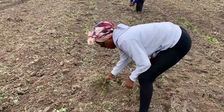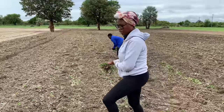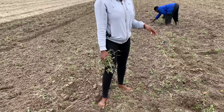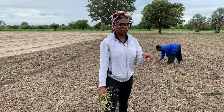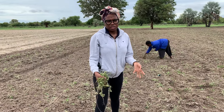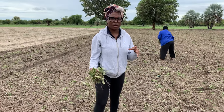Okay, so what we are basically doing here, guys, is clearing this weed where the tractor has already plowed. We're clearing the weed so that eventually when the mahangu starts growing, it's not going to grow together with the weed, because then the people that are going to be plying with hoes are going to find it difficult because the weed would have outgrown the mahangu.